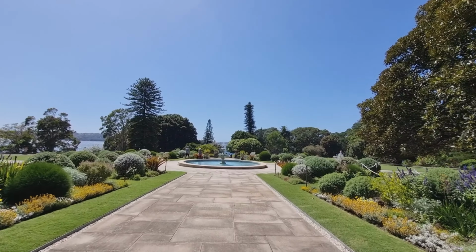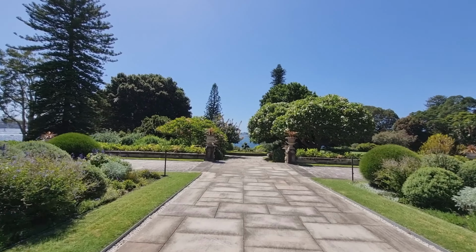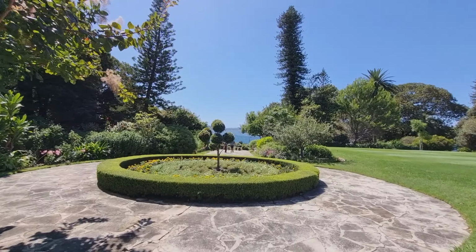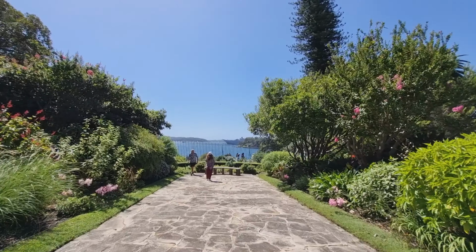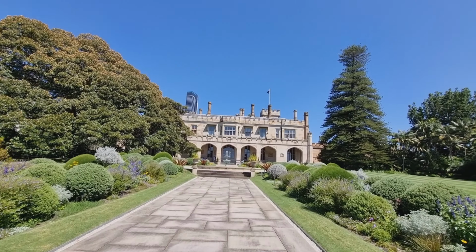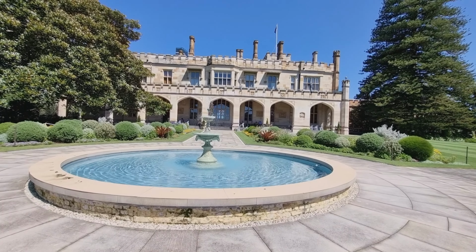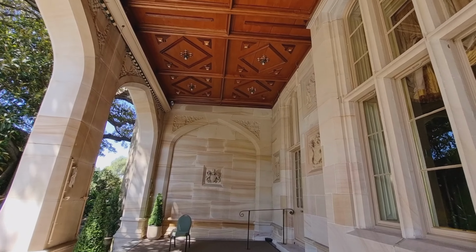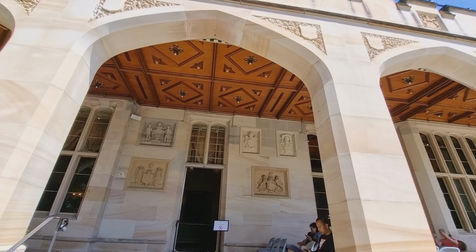This beautiful and well-maintained garden enhances the glory of this heritage building. Let's walk around the building and have a look at the beautiful architectural features.